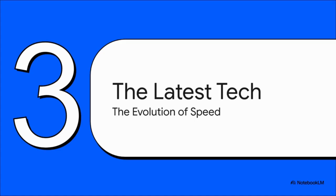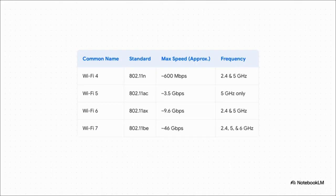Now, you've probably heard about things like Wi-Fi 5 or Wi-Fi 6. Look, technology never, ever stands still. And Wi-Fi has been getting way faster and more reliable over the years. Let's take a look at just how much faster we're talking. I mean, just look at this. The evolution here is staggering. Look at that jump in speed.